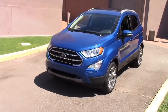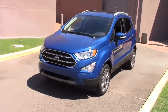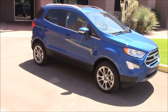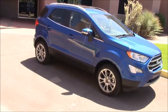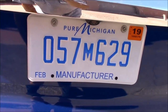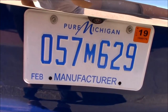So enough about the price and value. Let's just look at the vehicle itself and see what we're getting here. I do think this is a nice looking vehicle, especially in the baby blue paint. It is baby blue, right? Dark blue. And here's the rear view with a Michigan plate because they shipped it all the way from there to here just for you and me.